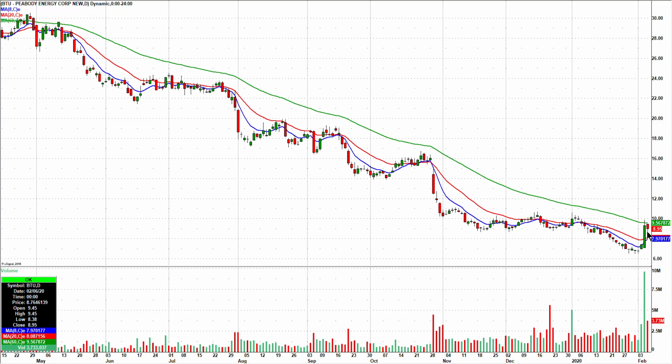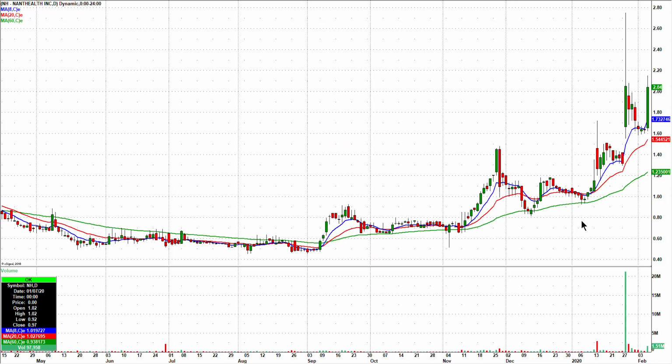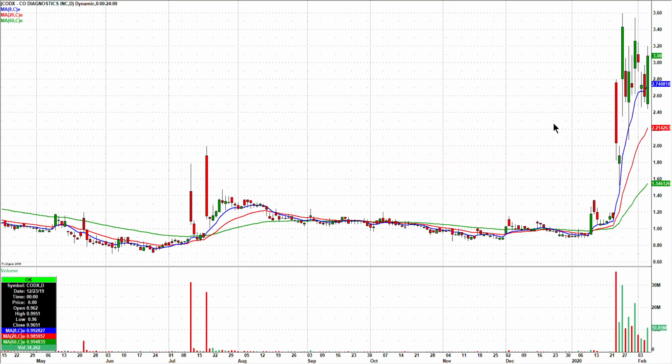BTU, big pop yesterday, quiet inside day today. That's on watch for a third-day play. NH, a recent high flyer, came back down, and then today a very strong day again. That one might have some follow-through tomorrow. CODX, nice afternoon pop in this one with a strong close. That one goes on watch.